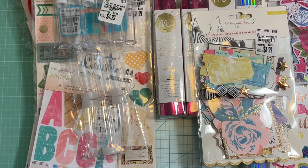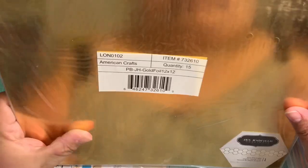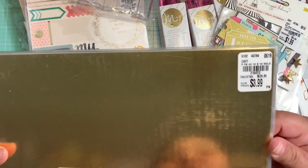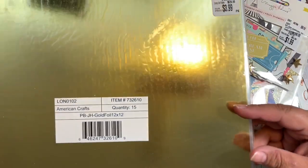Okay, this is the deal. I'm talking about this Jen Hatfield foil paper, okay? This is such a good deal. It's 15 sheets here for only $3.99. Who doesn't want that in their life?